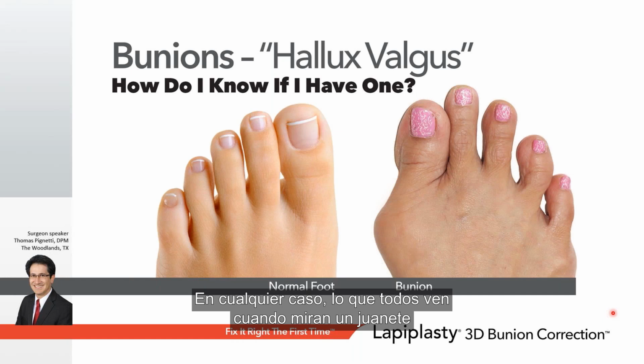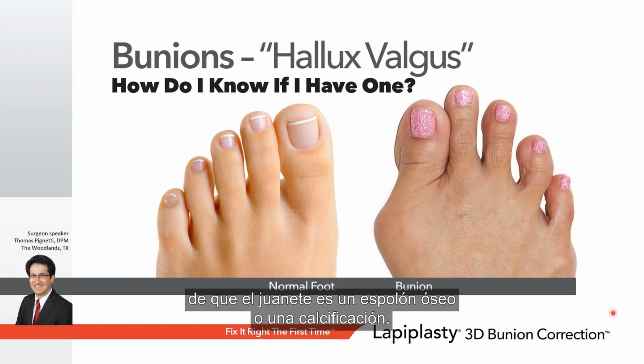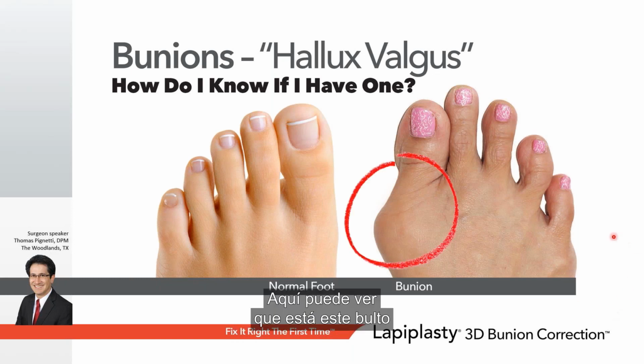Anyway, what everyone notices when they look at a bunion is that it appears to be a bump sticking out the side of the foot just behind the big toe. Naturally, this typically leads to the assumption that the bunion is a bone spur or calcium deposit, and in truth, it's much, much more complicated than that. So here, you can see, we have this bump, and underneath the skin where you see a bump, there's actually an angle created by two bones that have moved out of alignment with one another. We'll show you this in more detail in just a few minutes, but if you humor me, do this for a moment.